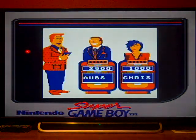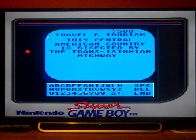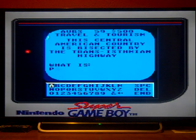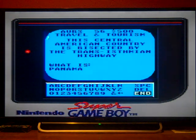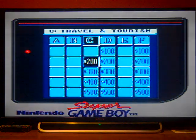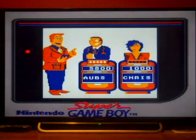Travel and tourism for 500. This Central American country is bisected by the Trans-Isthmian Highway. What is Panama? $3,800, right in the category. The other travel and tourism, 200. You have to lean backwards over the edge of a castle if you want to kiss this Gallic landmark. What is the Blarney Stone?